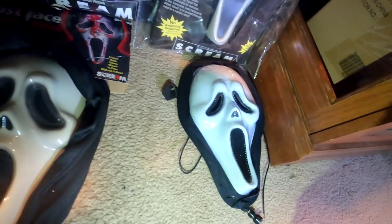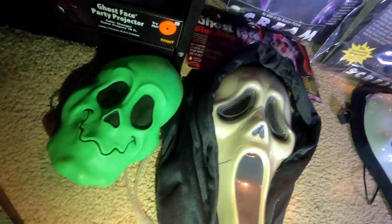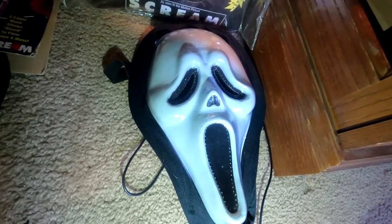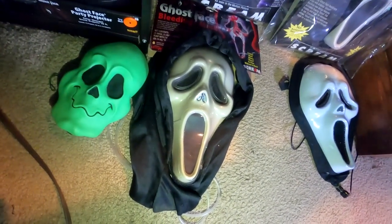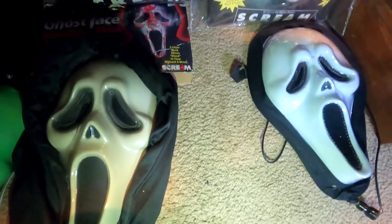On the floor, because I have nowhere else to put them, we have a classic bleeding mask. This nice little random Fun World costume mask. I believe it's a Friendly Faces. And a fiber optic mask, which unfortunately does not work. Still, all cool masks, but really nowhere to display them. And these style masks are kind of very difficult to display in general.